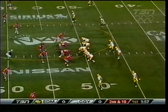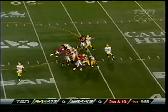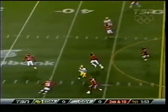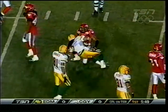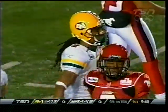Wayne Carpenter's in for Tim Johnson on 2nd and 10. And Ray goes over the middle, and he's got the completion this time to Fred Stamps. Another Eskimo first down to the Calgary 43.